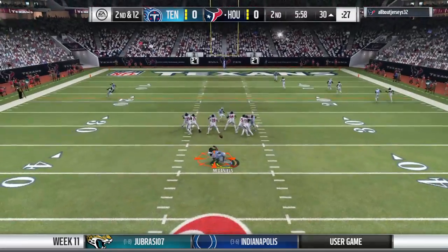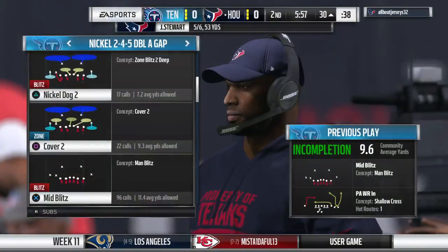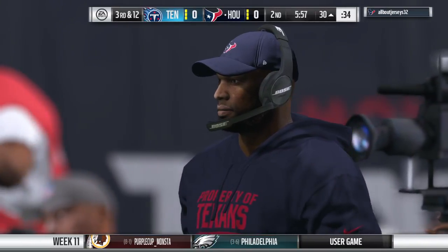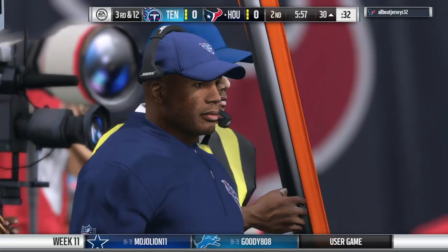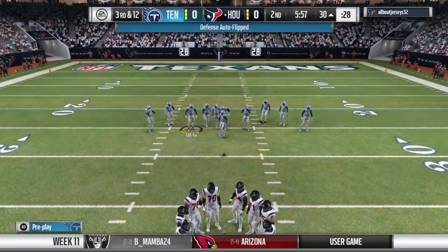Play fake. He'll look to throw. And he takes a shot on the release as this will be incomplete. It's a tried and true formula, and I don't think it'll change for as long as we play football. If someone's trying to throw the ball and you can put pressure on them and make it tough, that's only going to help your defense.